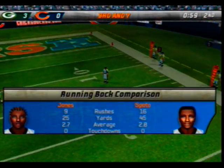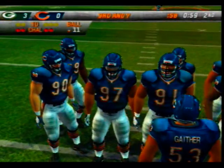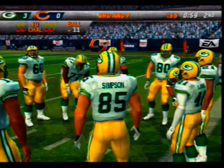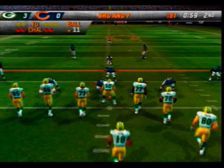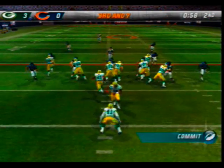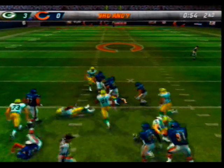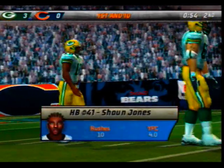Now let's have a look at what our runners have done up to this point. Third and 7. Ball on the 11-yard line. All right, let's go! Jones lines up behind his fullback in the eye. Number 21 comes up to make the play at the 27-yard line.